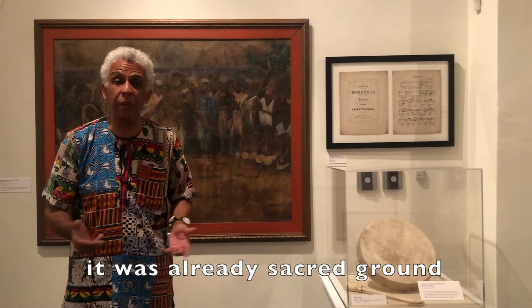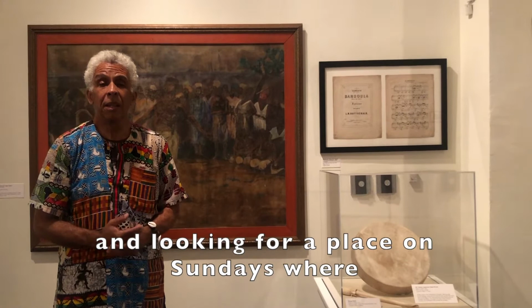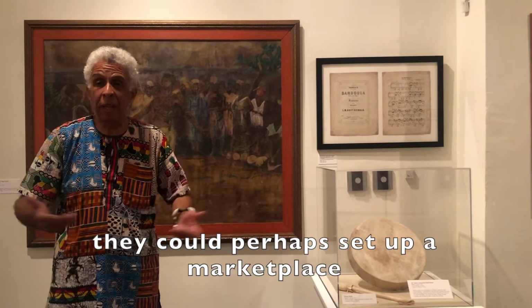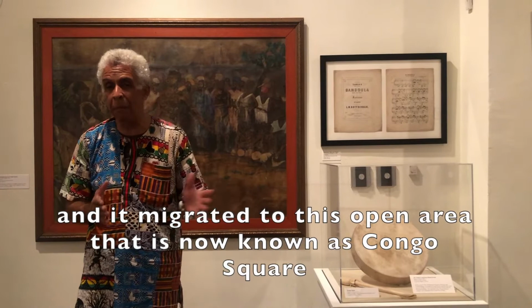It remained sacred ground when Africans started to be brought into this area in 1719, looking for a place on Sundays where they could perhaps set up a marketplace or get to see their family and friends, maybe dance and play some drums. These things were happening in the French Quarter area, and they migrated to this open area that's now known as Congo Square.